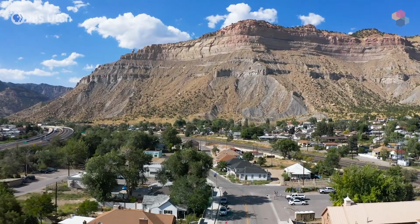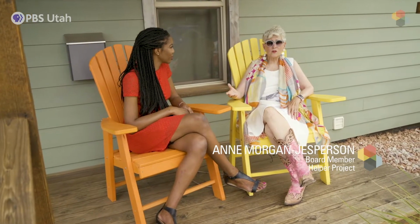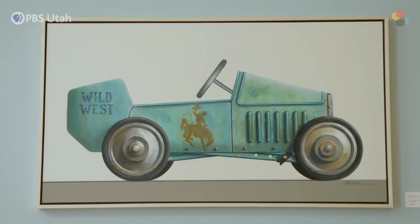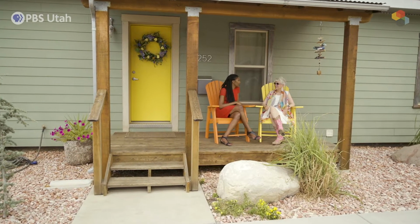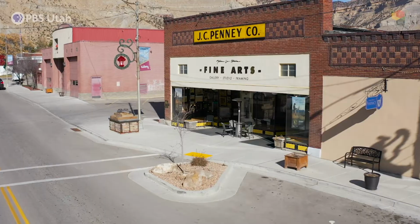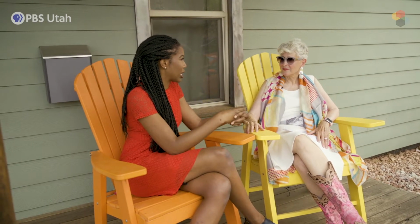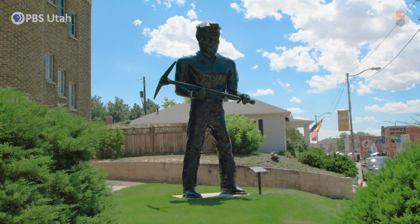One of the things that Helper offers artists is the ability to work for hours without huge distraction, and also an opportunity to live an economically doable situation so you can really focus on developing your art. Ann Morgan Jesperson is an artist and gallery owner who champions Helper with the Helper Project, which aims to preserve and promote Helper. I was wondering why there were so many artists coming out here and if they were able to find just inspiration from all of the cool rustic areas and the history that's here.